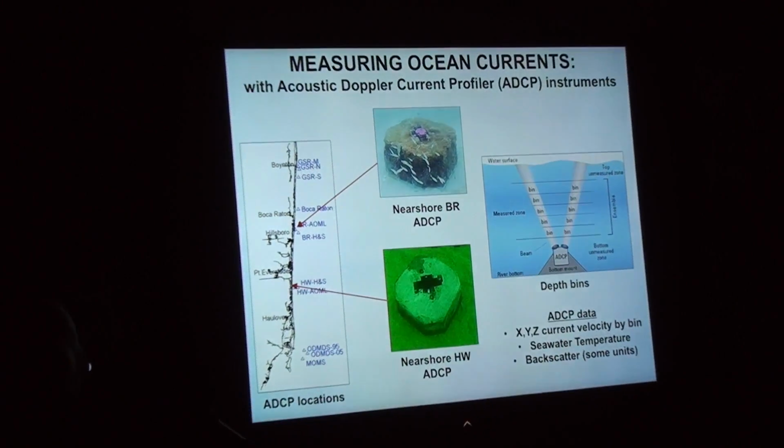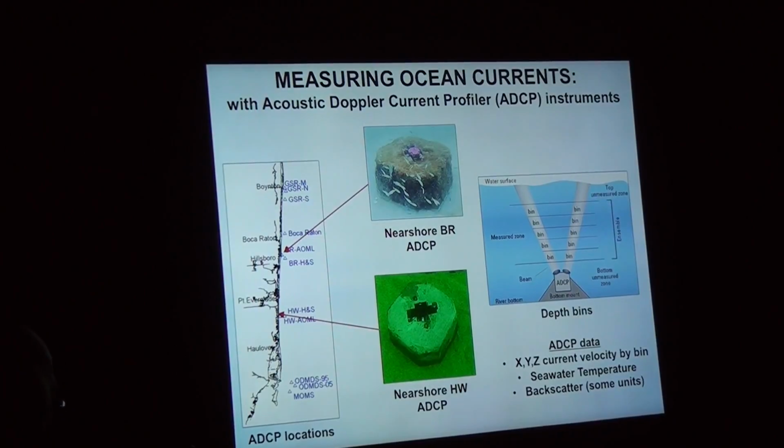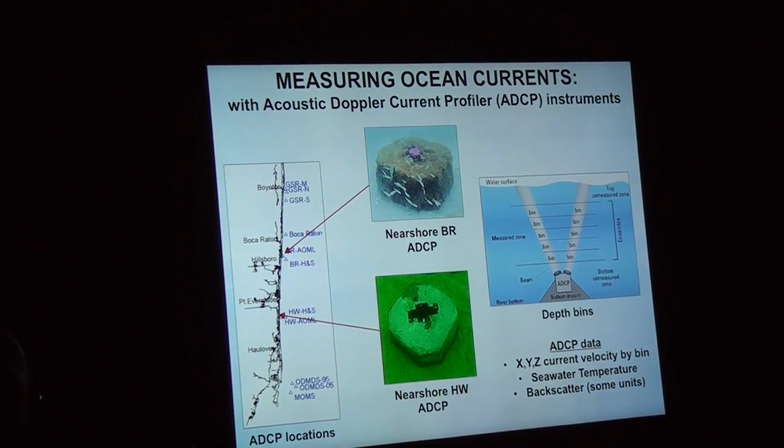It's gone. No, it disappears. Oh, it disappears on the screen.